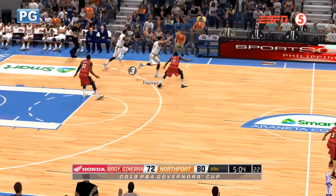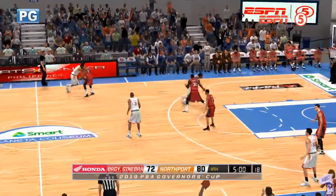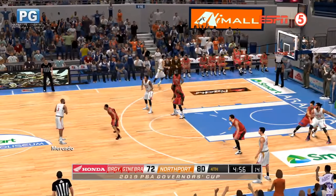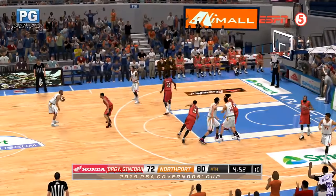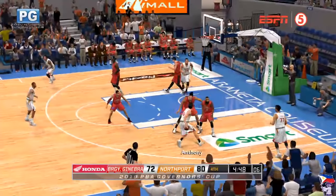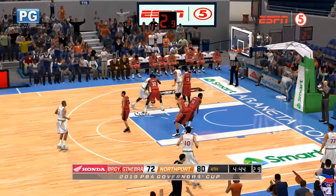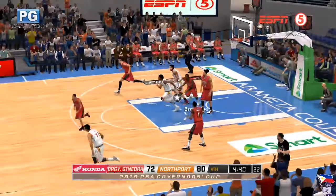And so here's the home team. Number 77, defended by Stanley. Outside, Anthony. 5 to shoot. Number 24. Can't get it to go.